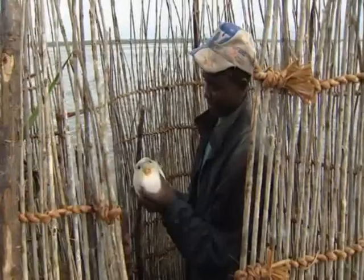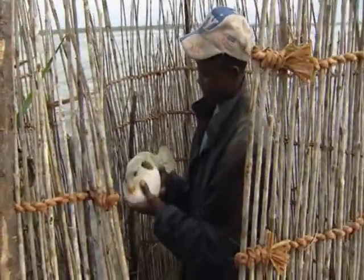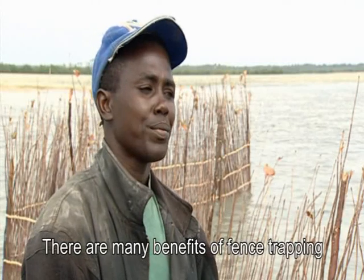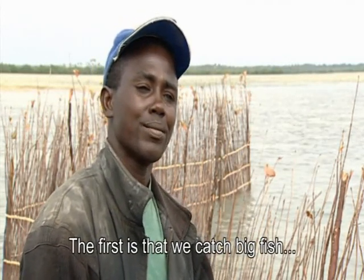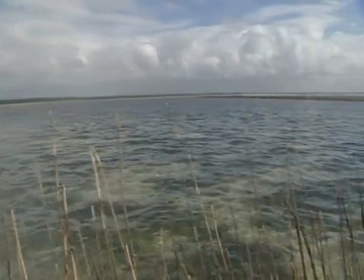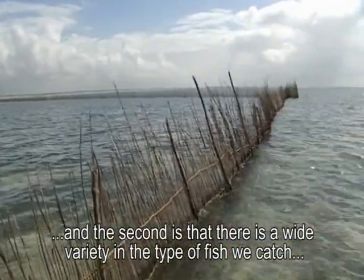Fisherman Bakari Nahoda has already seen the benefits of fence traps. There are many benefits of fence trapping. The first is that we catch big fish, which is good. And the second is that there is a wide variety in the type of fish we catch.